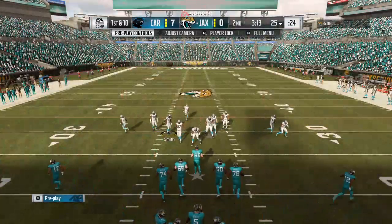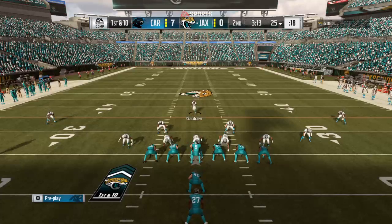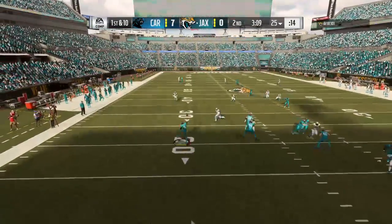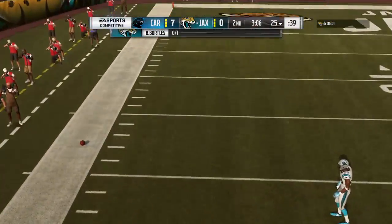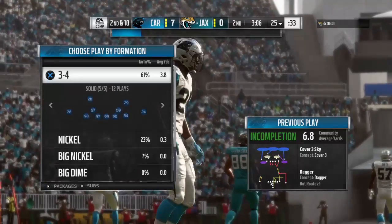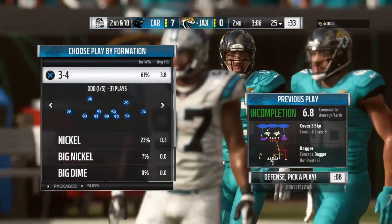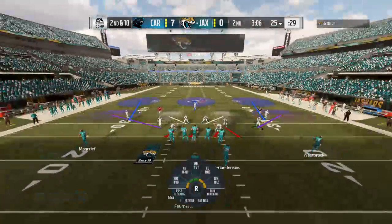Bortles leads the Jags up, 1st and 10 at their own 25-yard line. Throwing on 1st down is Bortles. Steps away to his left. Oh, he's going to take a shot right away. And they didn't wait long to take a shot there, that's for sure. But it falls incomplete. He was looking for Dante Moncrief that time. An incomplete pass leads to 2nd and 10 from the 25.